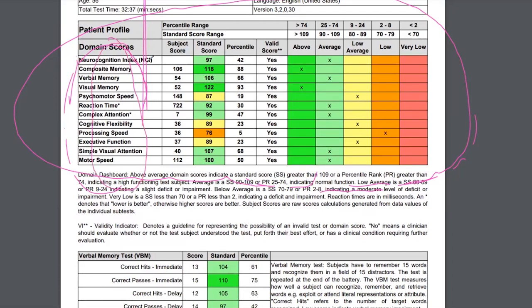plus we have something called the neurocognition index, which gives you a single number to look at. But this is what I was talking about: without any training at all, this is the domain section and the scoring part. You can just look at this and know that green is good and not green is not good. Without any training, you can look at this report and instantly know this patient's got some issues. Then with a little more granularity, you can look over here and see which cognitive domains are impaired and which ones aren't.